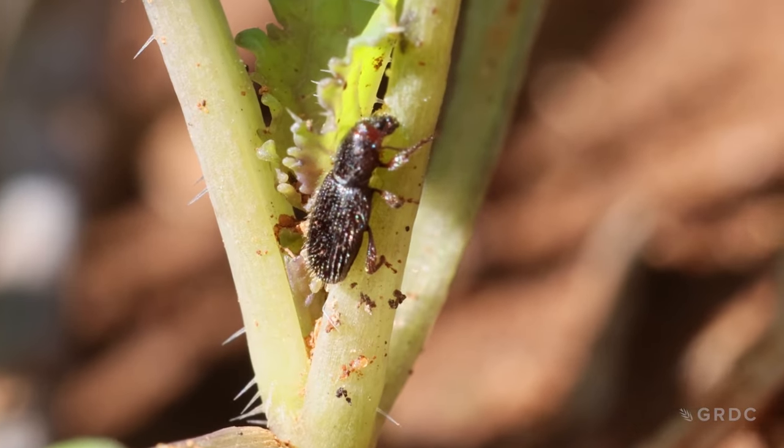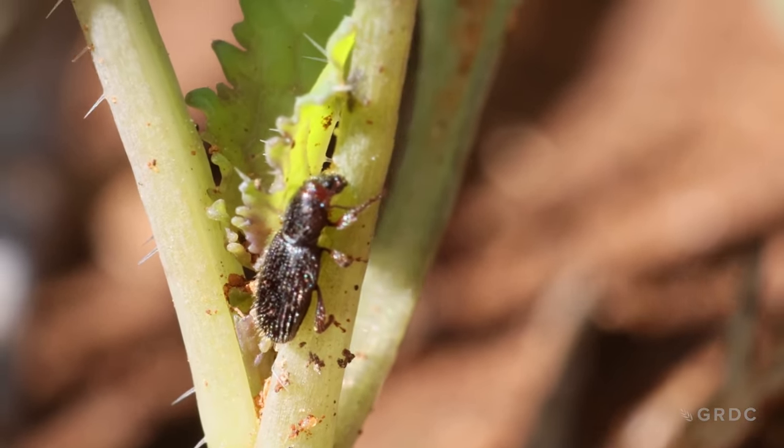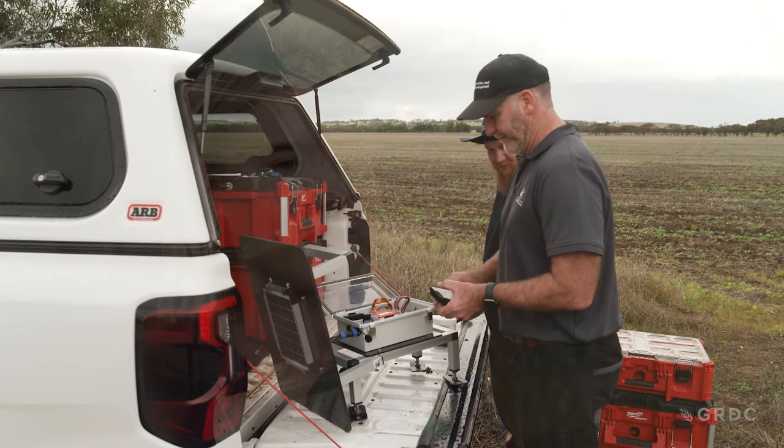The main concern with growers at this point are really wanting to know what they can do to prevent the damage that they're experiencing in their crops. So hopefully the research out of this will give them some answers.